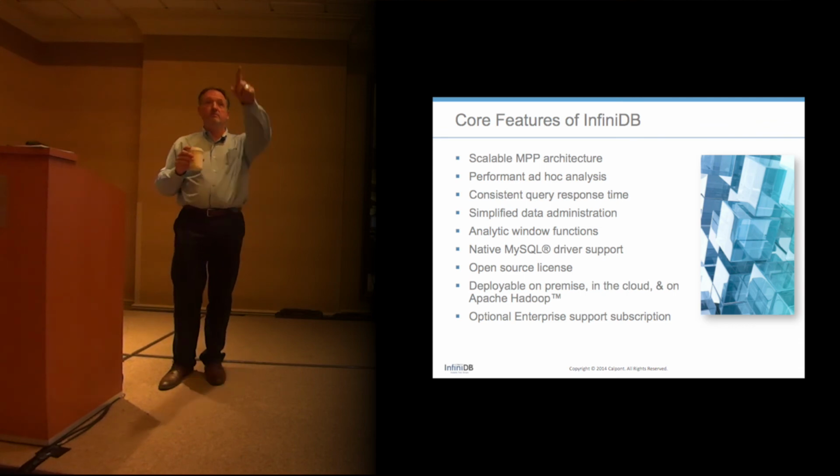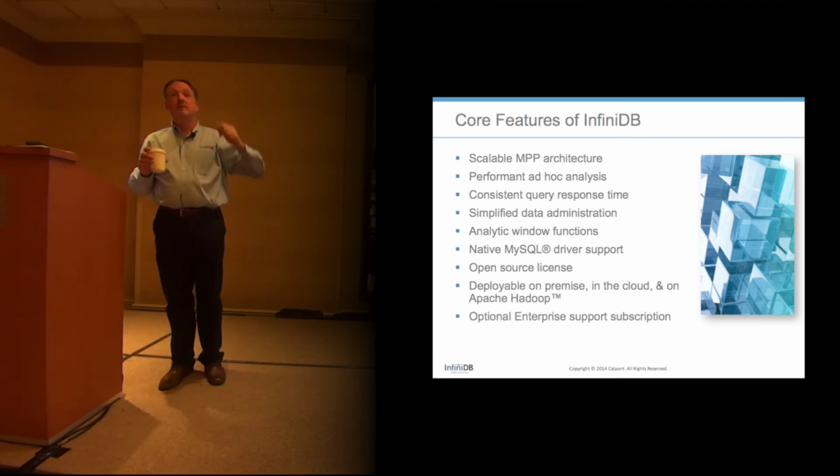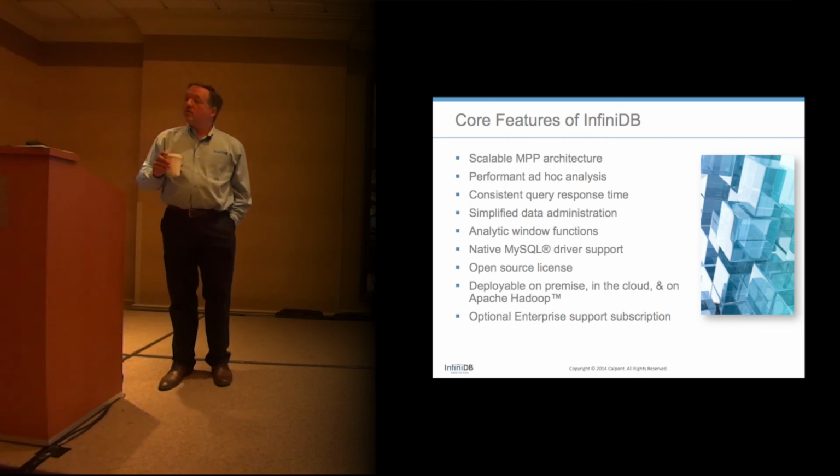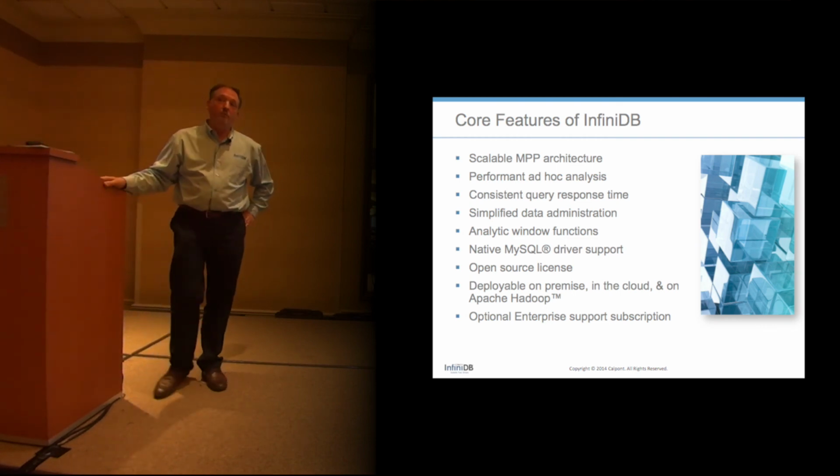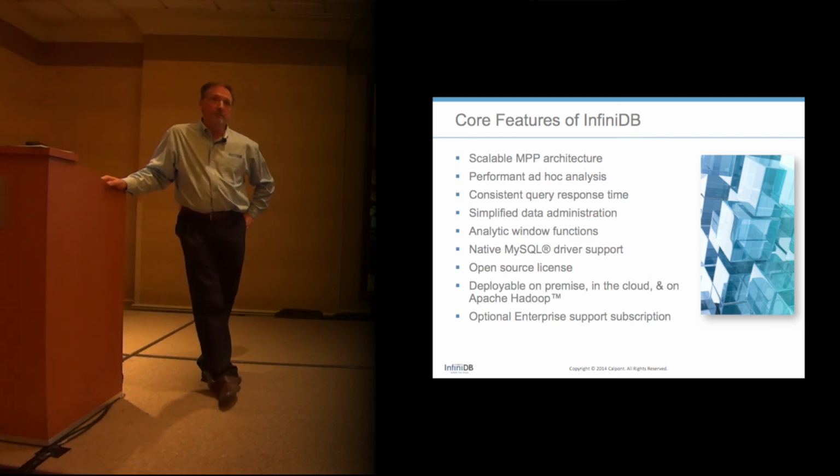Good questions. I have a question: now that you're open source, is there any difference between the enterprise support that I get and just the open source support? Well, the open source support is through the community and the forums. We do patch those at the same frequencies we patch everything else.